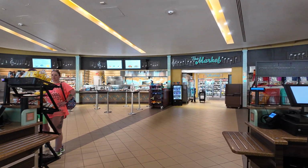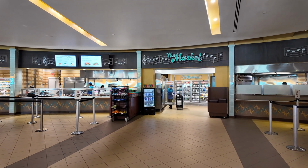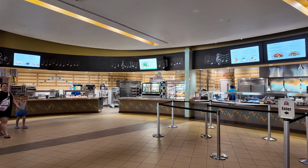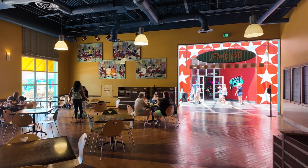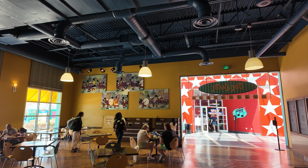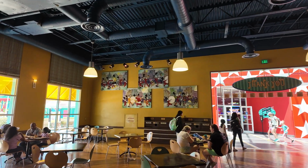And again, the market and all the sections that are set up, you're going to see that same exact layout and be able to enjoy and come through and pick all of your favorite food items. What else I did notice too is the pictures are in the same exact spot, just a different theme. So it looks like the bands from Main Street at Magic Kingdom. I'll get a little closer so you guys can see.